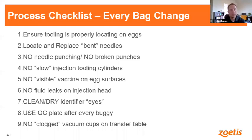Also, at every bag change or when we run the QC plate, clean and dry those identifiers and those eyes. That will make sure the machine keeps running and that you can stay on pace and schedule. Also, after every bag change, using a QC plate, go through and make sure that every needle is in fact dispensing vaccine and sanitizer. Really important. Also check for vacuum cups, making sure that none are clogged, and check the transfer table as well.